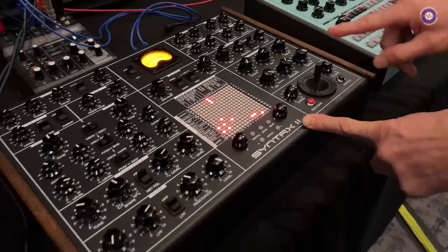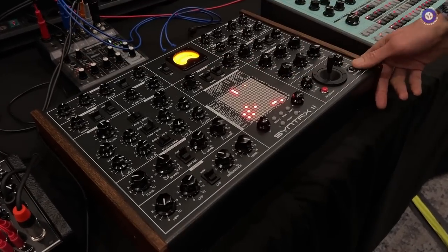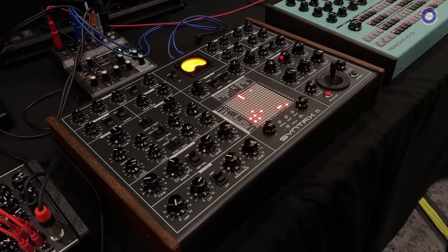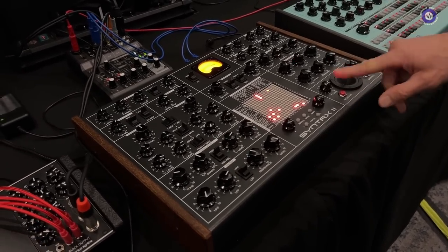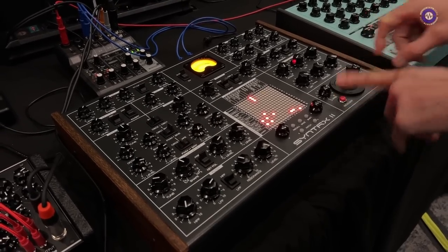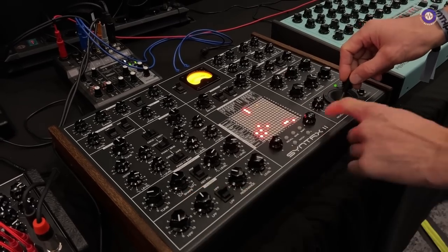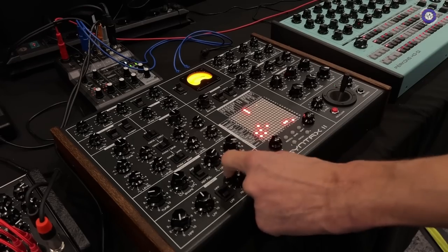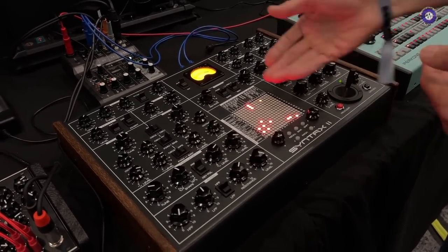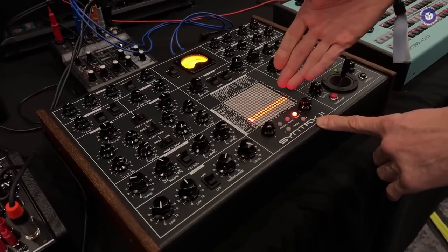For instance, the gate can be recorded. Likewise, the joystick can be recorded. And then behind the hood we find a piano roll like sequencer.